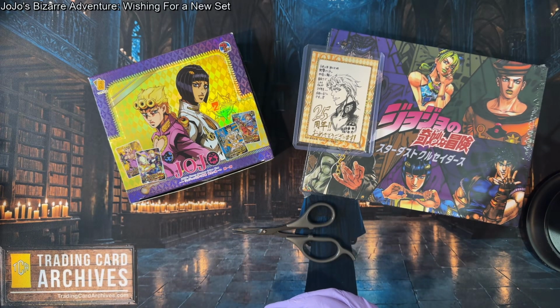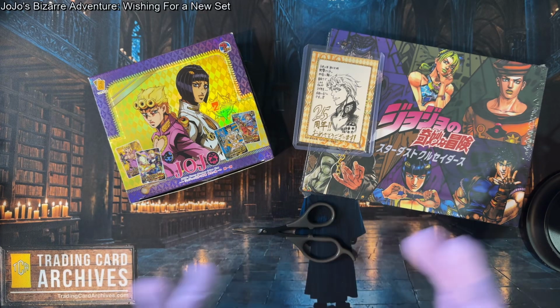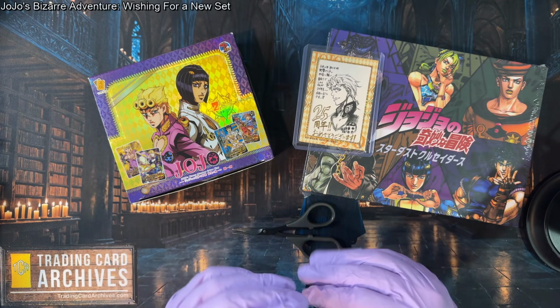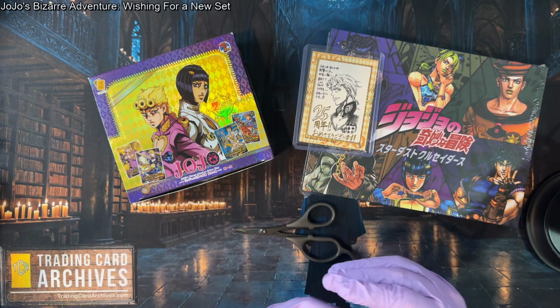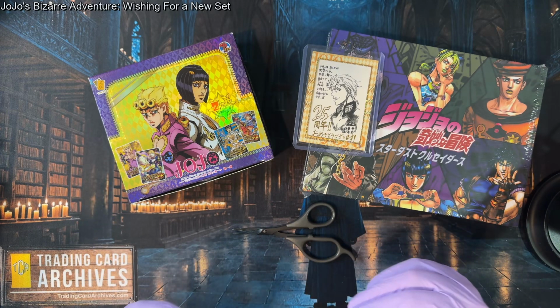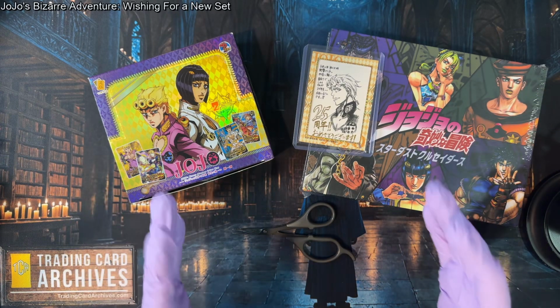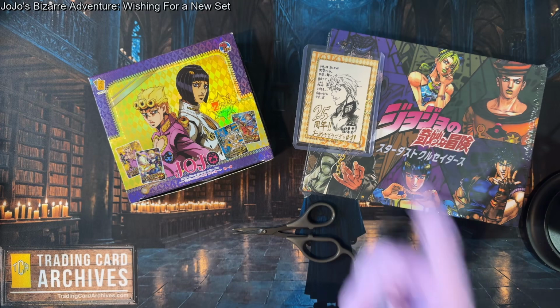It's basically about a mask that comes to life and turns people into vampires, and then they have to fight, and they're just fighting all the time. And there's a submarine at some point, and yeah, anyway, it gets completely wild. They've also made quite a few trading card sets, but they haven't made one in a long time.